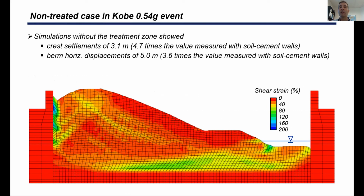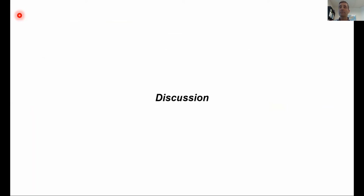Now, another one we did was to just run the untreated case. So no soil cement wall, and if you do that, then you get displacements that are on the order of 3 meters at the crest, which is about 5 times what you measure with the soil cement walls. We didn't do a test without soil cement walls, but this type of model, we know from building other models and experiences, it would have really moved a lot for this level of shaking. And these numbers are kind of consistent with just showing that the soil cement walls really were effective at reducing deformation. So a couple points on discussion.